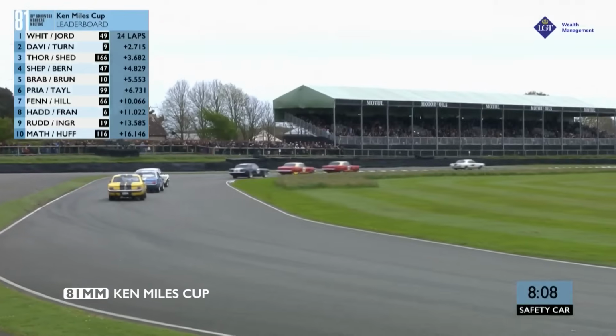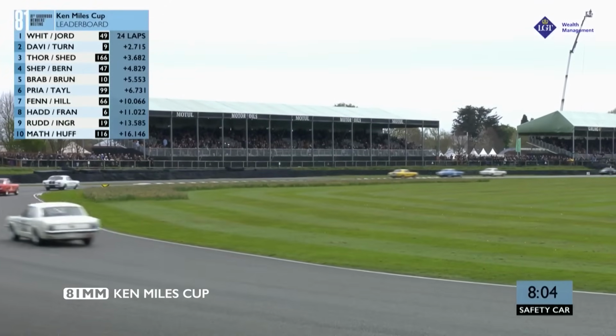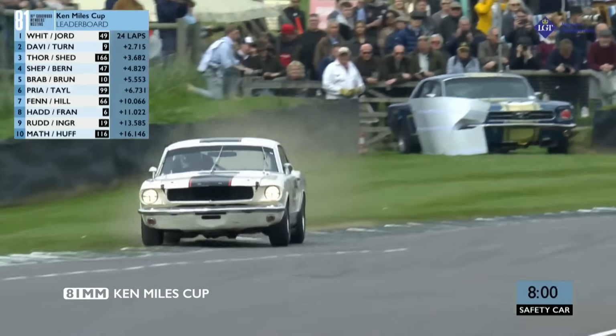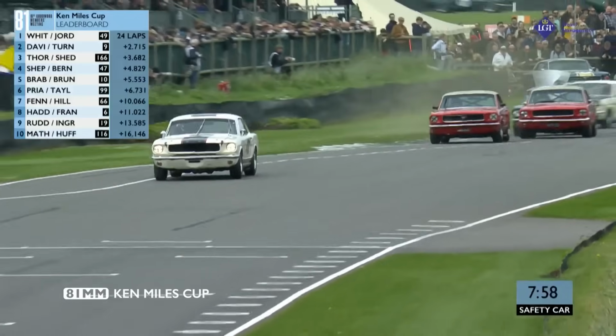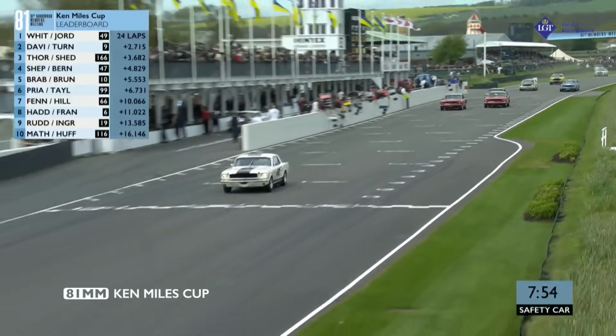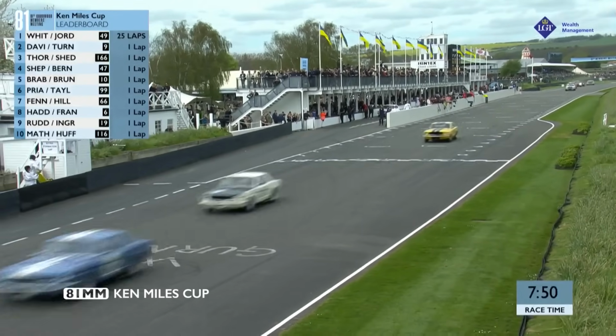8 minutes of flat-out Mustang racing for the Ken Miles Cup, celebrating the 60th anniversary of the Ford Mustang. One stricken Mustang in the background, the remainder making their way down the start-finish straight now, and it's a good restart for Andrew Jordan, who's got a jump on the field.